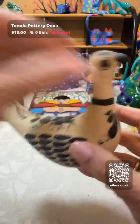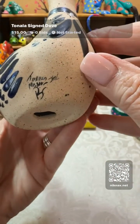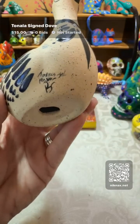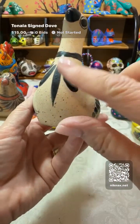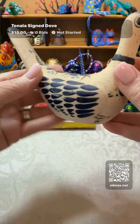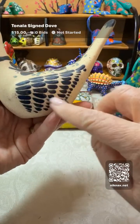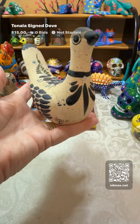And here it is. This is the other dove. It's the sandstone Tanala. It is signed right here. And it looks like Tanala, maybe it's J-A-L, Jalisco, maybe, Mexico. And then the artist is like a B and an R. And this is sandstone, so it has that rough texture to it. But then the painting is in the enamel here. Beautiful florals on his back. Here's his tail, his wings, all there. Again, maybe just a little scuff on the enamel on his beak, but the beak is all there. I love this style when they just dab on the paint and then leave the clay bare. This one is 15 start, and it's running.